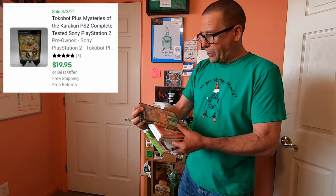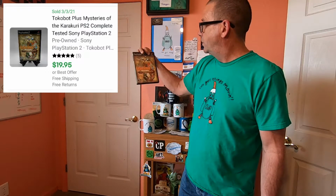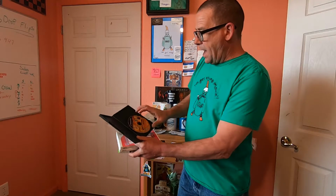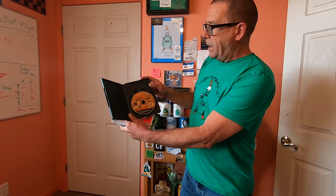This is a PlayStation 2 game. It is Tokobot Plus, if I'm pronouncing that correctly. So I'll open it up. And I don't see a manual. I don't know if this one actually came with the manual, but I do have the CD.